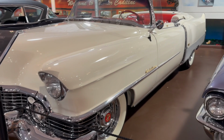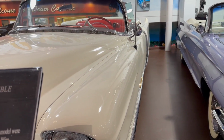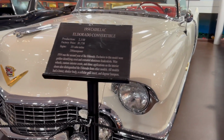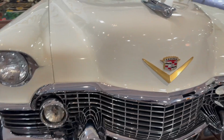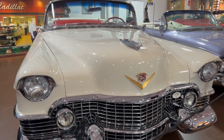White wall tires. And it is a 1954 Cadillac El Dorado. Factory price $5,738. Look at that. They do not make them like this anymore. That is amazing. This is like something out of the Smithsonian.